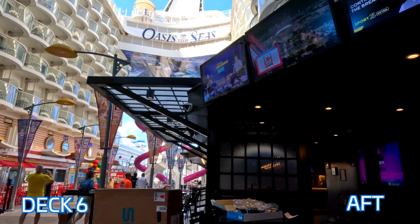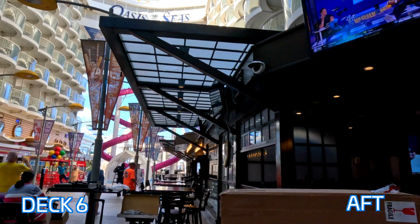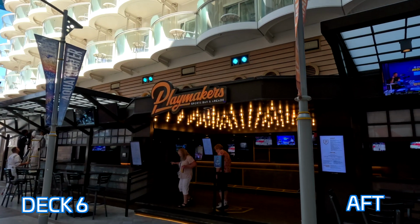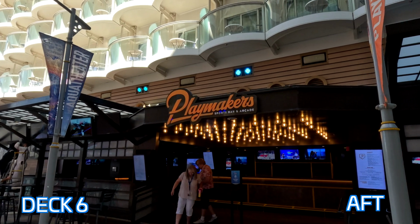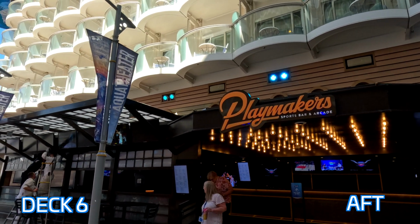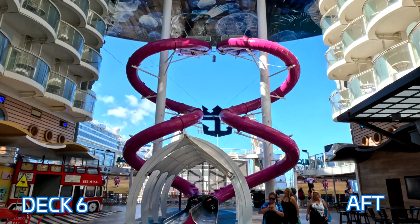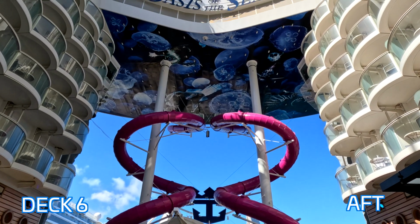Playmakers is a pay-to-eat sports bar. Always one of my favorites. It's pretty much a tradition anytime my friend Justin comes with me on some of these cruises, him and I, every time we go on a ship with Playmakers, we go there the first night of the cruise. Cool little tradition.